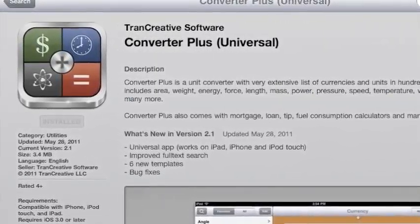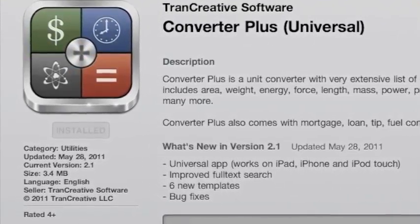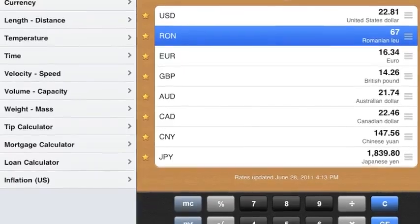Another app is Converter Plus. This is one that I use every day in Romania because I have to convert the currency here, length, temperature, and so on. So that's been very helpful.